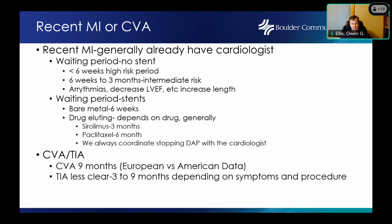That's where we might balance the risk of the surgery versus the risk of not doing the surgery, which can also have significant consequences. And over 3 months, it's returned to baseline risk, whatever the patient had before. Stents are a little different. It depends on what the stents are, whether they're bare metal or what the drug in them is. I just put that there. That's not something we usually have to deal with.